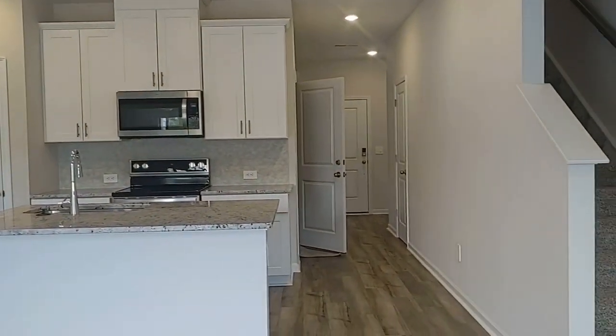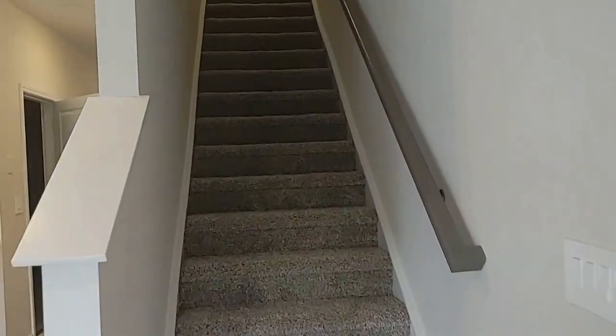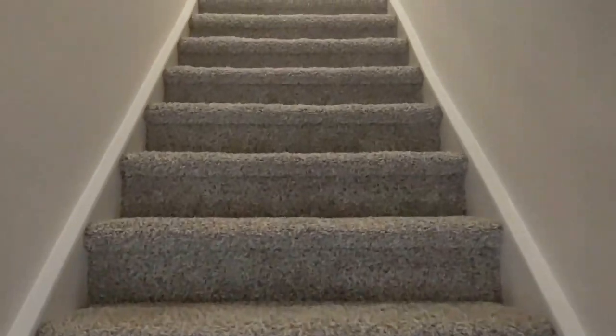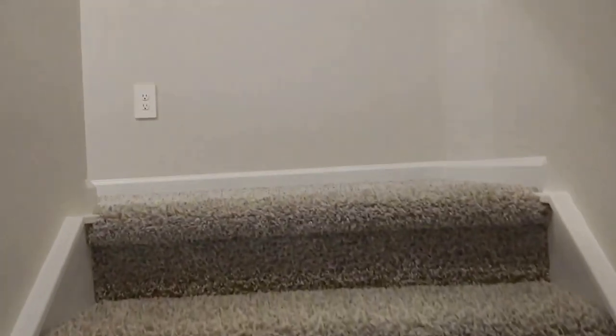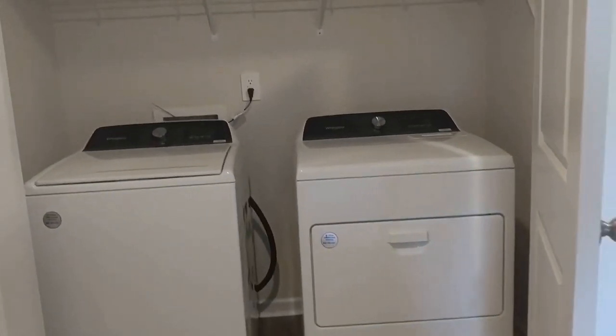Let's take a look upstairs. As you will see, the washer and dryer is also included. It is here on the left of the stairs.